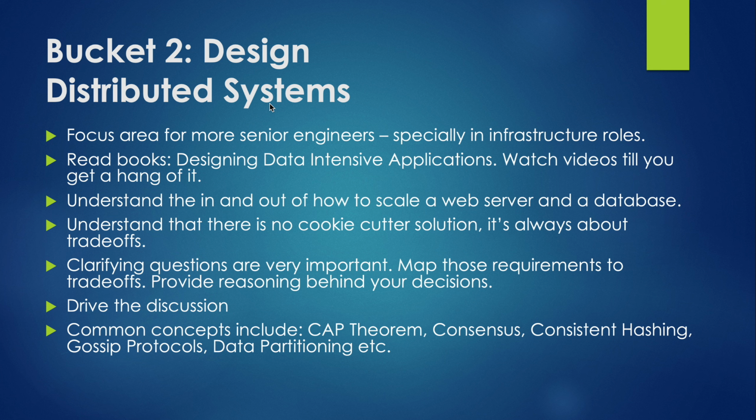And at the very basic level, understand the ins and outs of how to scale a web server and how to scale a database, right? Once you understand those two concepts, I think that sets the foundation for a lot of different things, right? Understand really from the bottom up, start with a single server, what you run into, how to scale, how to improve until you come up with a whole scalable web architecture. And similarly for a database, right? Like hot partitions and then scaling that up and so on.